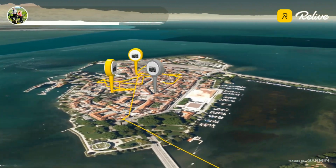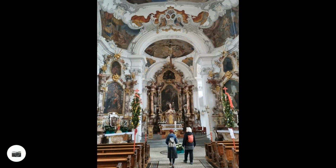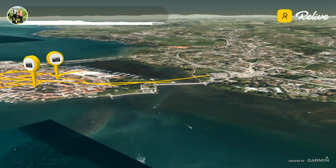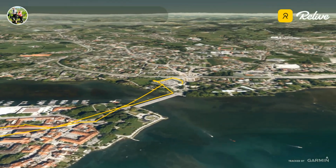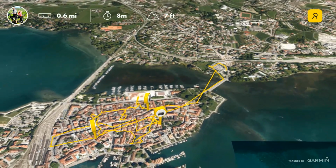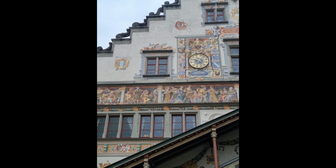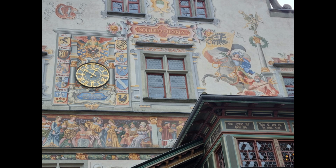It has got a historic center and a few very nice churches. Parking is very easy, as you can park near the bridge which connects the island with the mainland. The old town hall was built in 1422 and it took 14 years to complete. It's very, very beautiful.